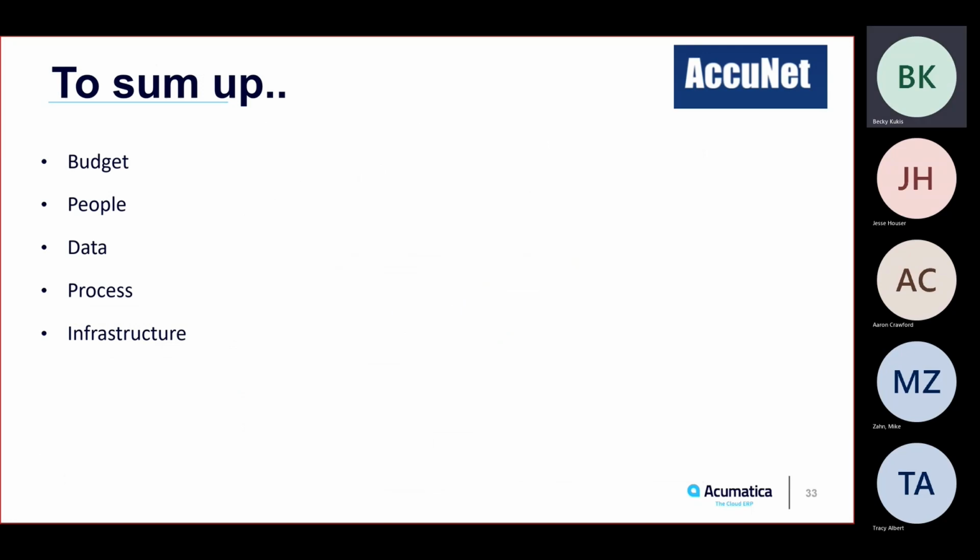So to sum up, we talked about budget, and that's real important because you need to have a budget for this project. Knowing that, I'll give you an example. With Acumatica, it's basically a 3 to 6 month implementation, but we bill that over a year. So a person can sometimes spread the budget over one fiscal year to another fiscal year. And that's nice because it is a big expense to implement a new system.